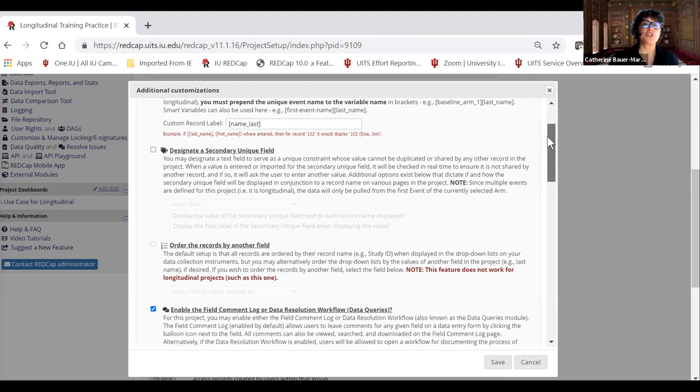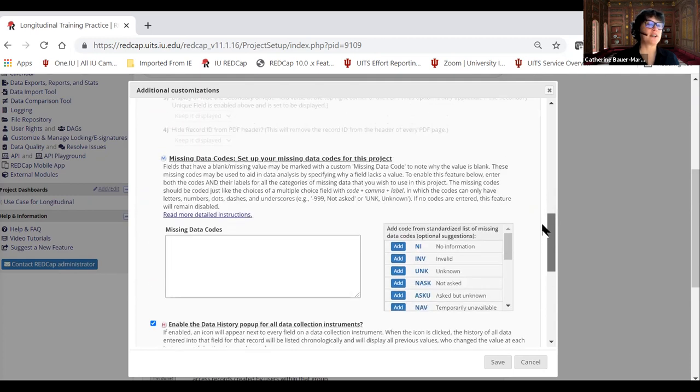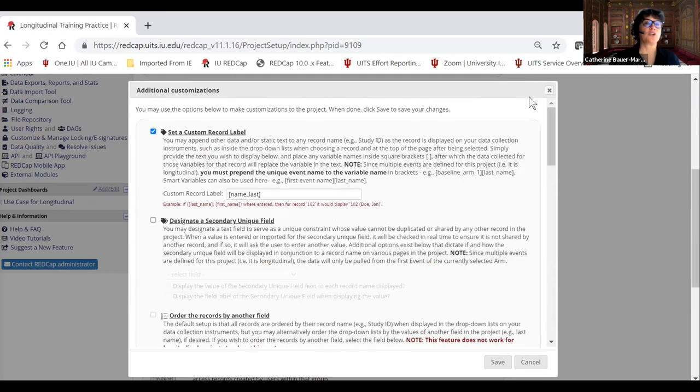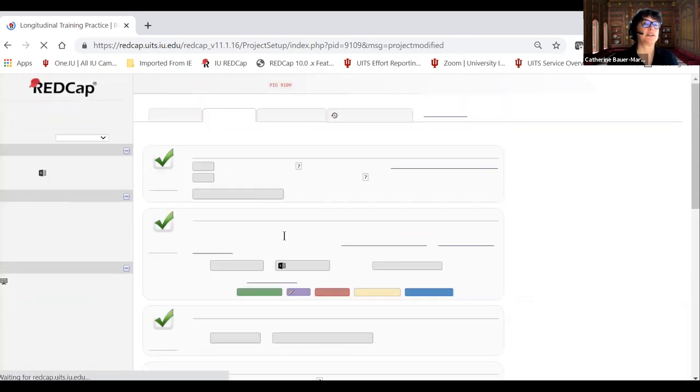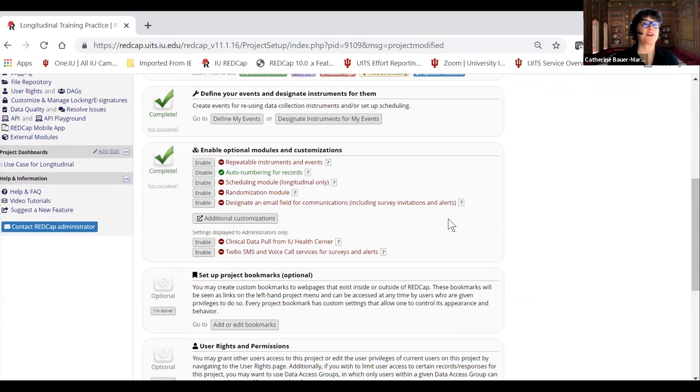There are a lot of other features and customizations you can use here, including missing data codes. Not going to get into all of these today, but do feel free to look at them when you are developing your project. And they will be in optional modules and customizations. So moving to the next step, all the way down there.